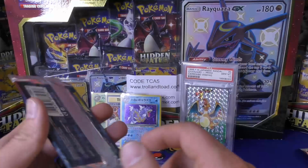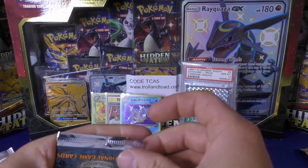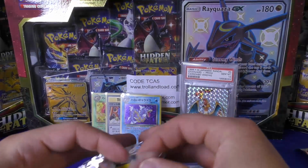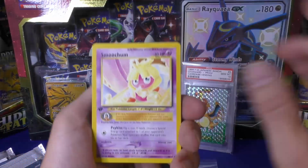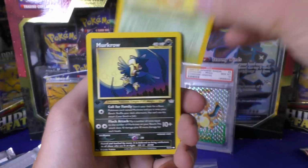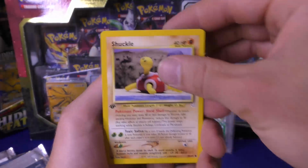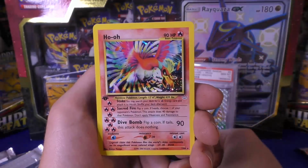Alright, so last pack, you've got your Neo Revelation. This is unweighed. And we're going to hope that there is a Shining Gyarados in here. Here we go. Smoochum, Aipom, Murkrow, Unown B, Parasect, and Golbat. So there's the 3 uncommons. Got the Murkrow, Staryu, Chinchou, Shuckle, Qwilfish. Next card is... oh man.